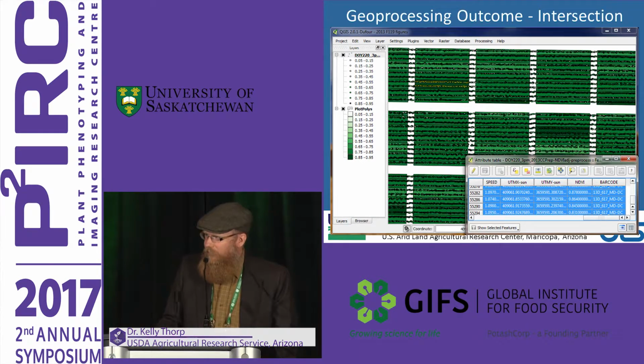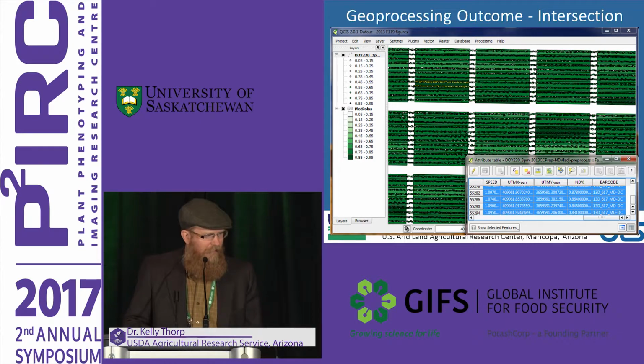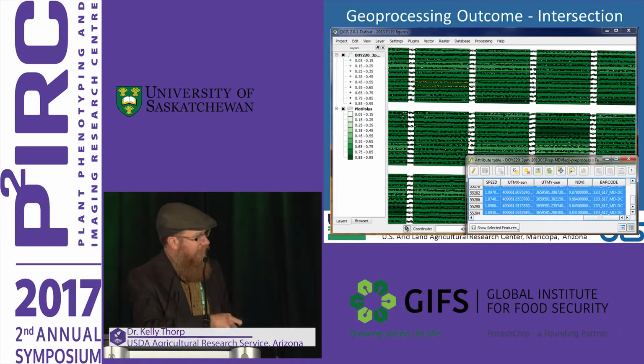This is what we're after at the end of it all. And as an engineer, this is something that I can say I can pass on to the breeder, to the geneticist, as a sort of finished product from the whole operation. So what I'm showing here is essentially a polygon shapefile in GIS. So the polygons represent the plots, the location of plots geospatially. And the points come from, it looks like in this case, a crop circle sensor, which was measuring NDVI of the canopy.